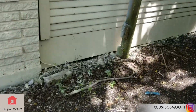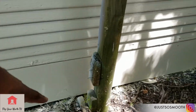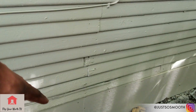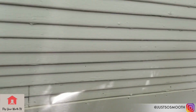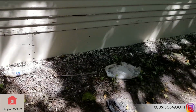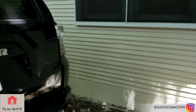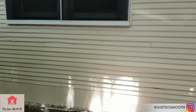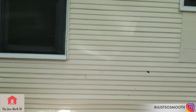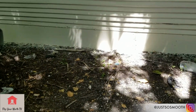If you remember previously, all this was open. The whole bottom of this was open. So got some 1x12s, closed it up, painted the whole exterior to match. So it's all one color. It's looking good though.